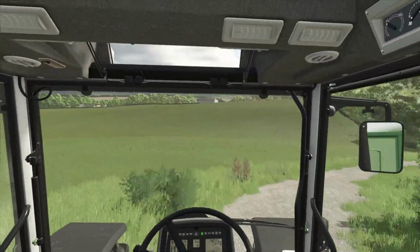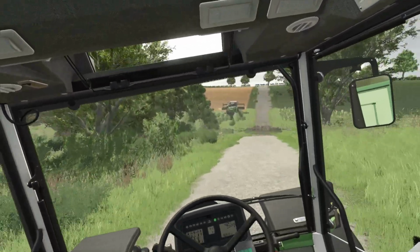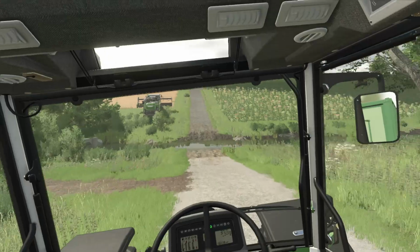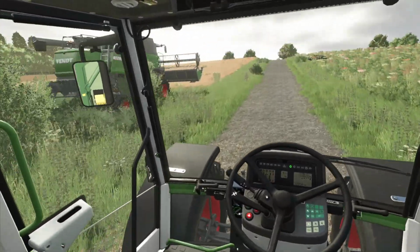Hopefully it's not going to be too deep, according to the map that I saw. So okay, there's the little stream. Yeah, it doesn't look too bad. Okay, so just drive through it carefully.